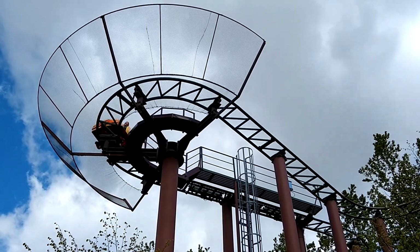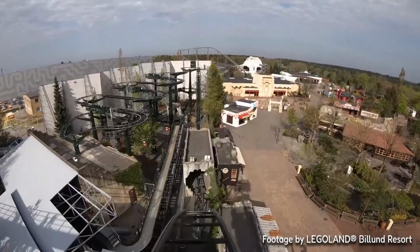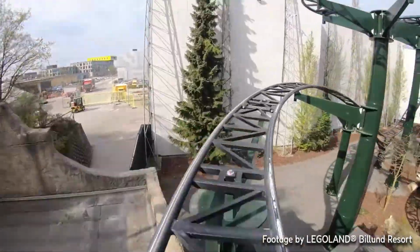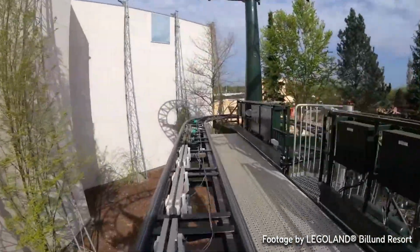It's almost on par with some Gerstlauer bobsleds. Those laterals can really provide some fun times. It has a very fun drop, and the first half in general is just really good. The second half is a little slower and isn't quite on par with the first half, but quite frankly it doesn't matter too much to me.